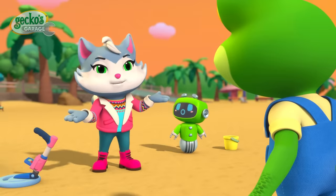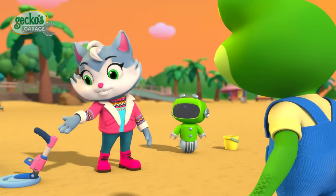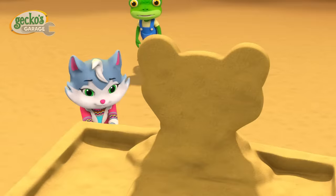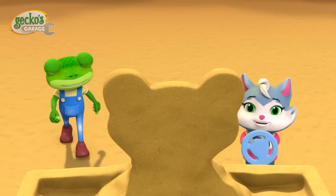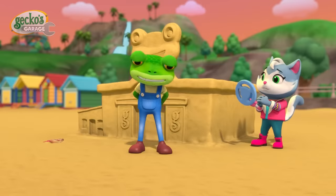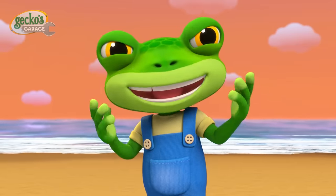The keys are made of metal. Let's look for them with my metal detector. Great idea, Cat. There. I think your keys are inside the sand garage. Inside? I must have dropped them while making the sand garage. Thanks, Cat. Now to get them out.